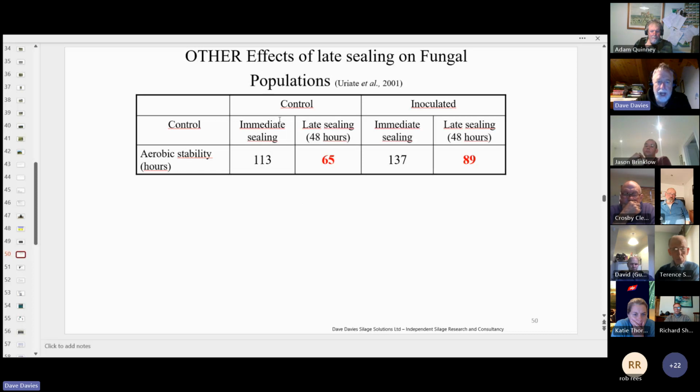This is a study showing immediate sealing versus, admittedly, 48 hours later, and not too many farms are 48 hours later. But by leaving that clamp open, not only are you allowing that CO2 out, but you're sucking in more air. So they did this with an untreated and an inoculated silage, and they showed how the aerobic stability of the clamp was improved where they had immediate sealing compared to late sealing. What they were showing here was the number of hours before that silage started to heat at feed out. So a doubling, more or less, in the aerobic stability of those clamps when they were sheeted immediately.